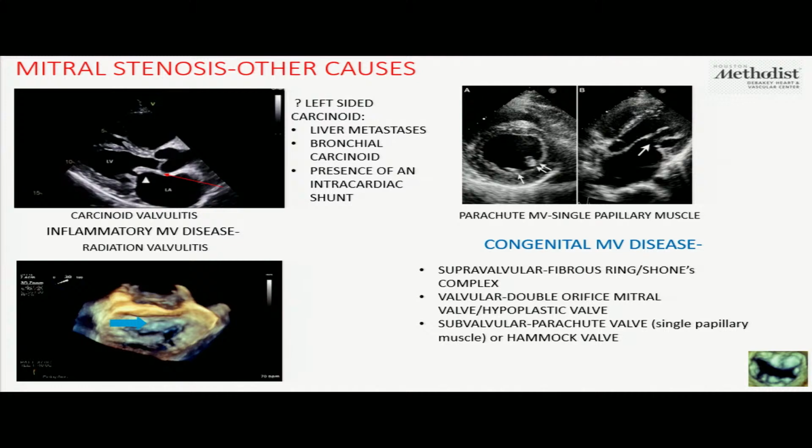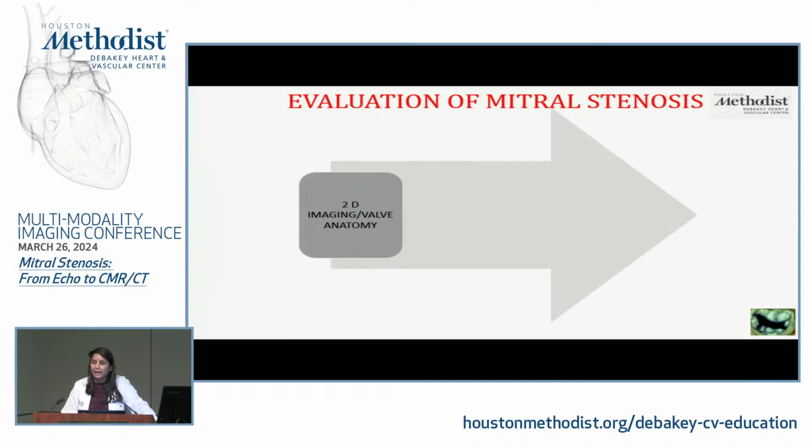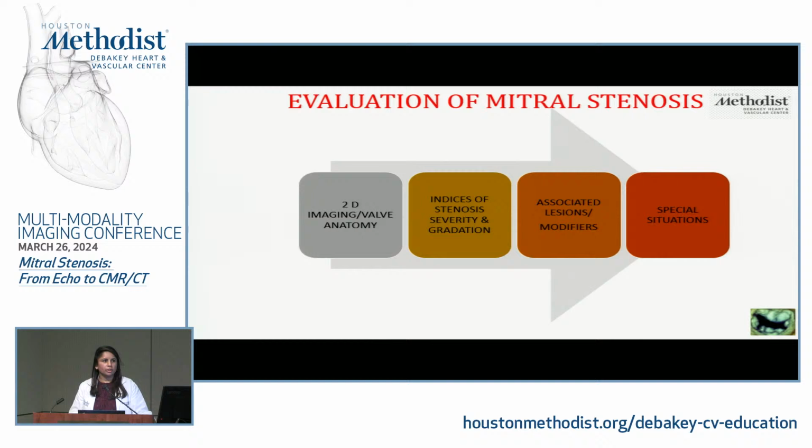stenosis. Let's talk about evaluation, right? So obviously with echo, what we can do, I know I should say wonders, but no offense to our CMR colleagues, I think just having that Doppler ability of the valve is itself our strength of echo. And again, we're going to talk a little bit about how we assess the severity and also associated lesions and modifiers. And a quick talk definitely about special situations, which I think you'll appreciate once we talk about them, because that's more real life.